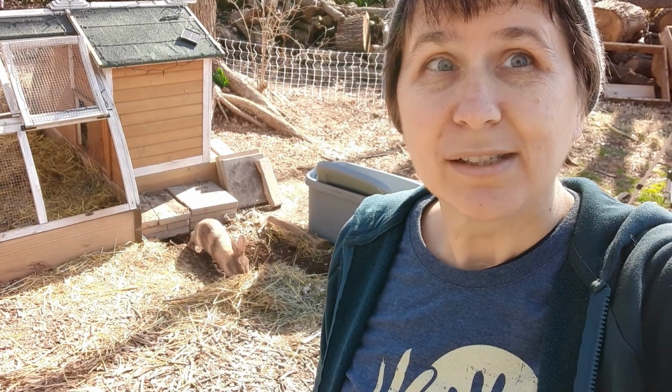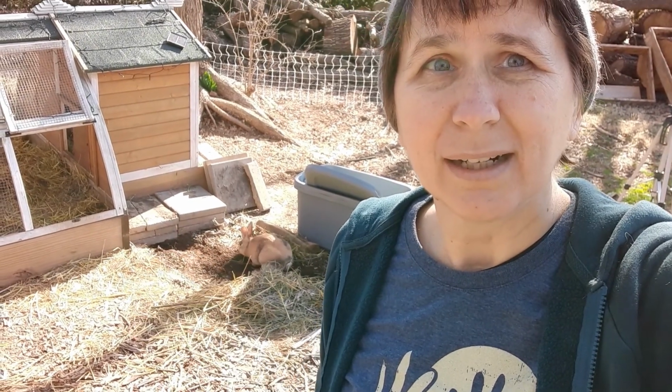Look behind me, what Callie's doing. She's digging. She wants to get back into the hutch. There's an open door right there.